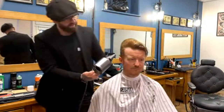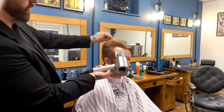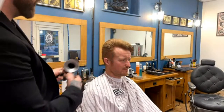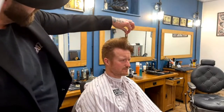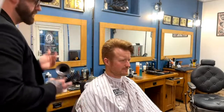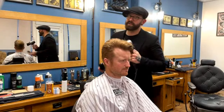So you can see here, before we've done any of the clipper work, our style there blending perfectly into our base area. We have that round softness there, more squareness here, and a lot of the length still through that top, that square shape. So there is a method to the madness, I promise.